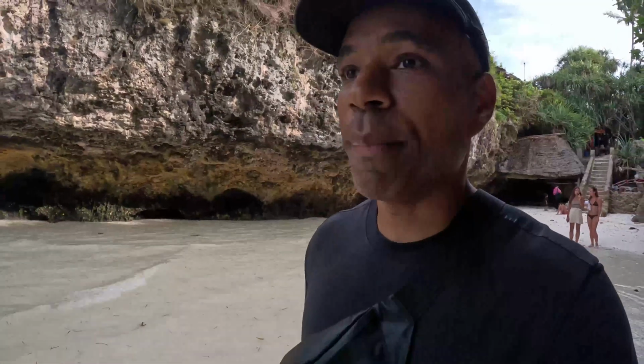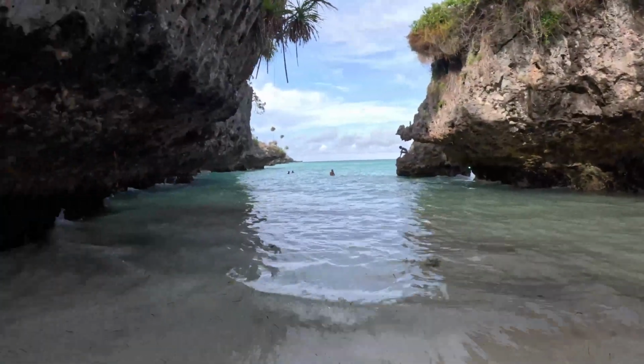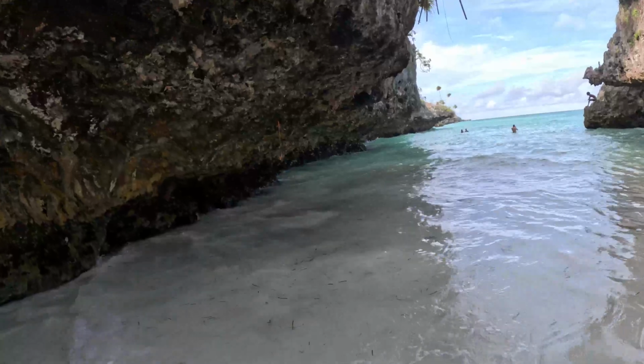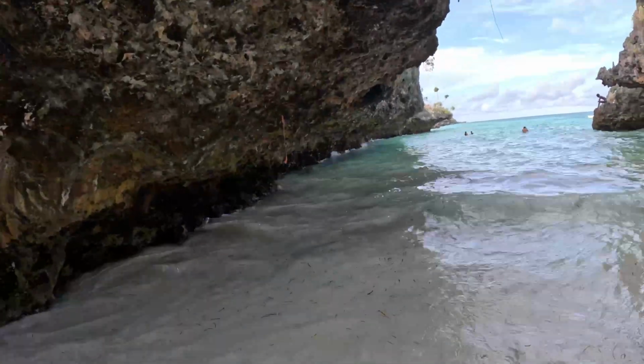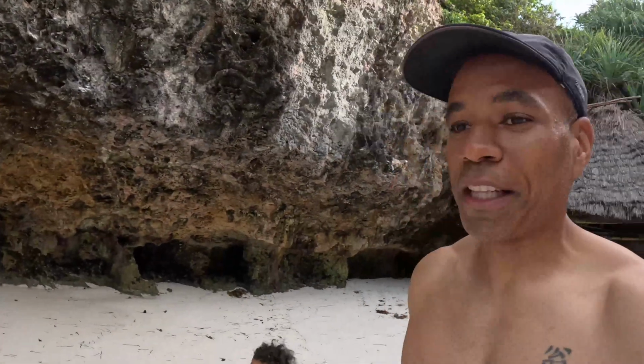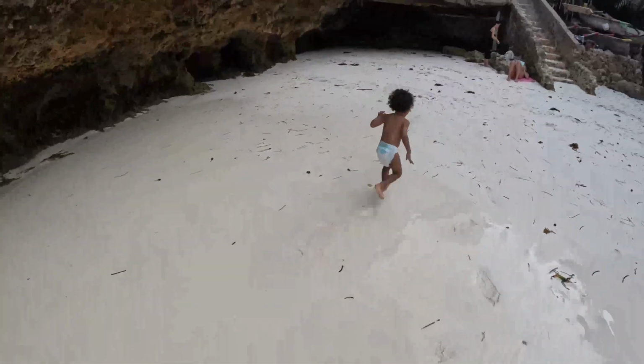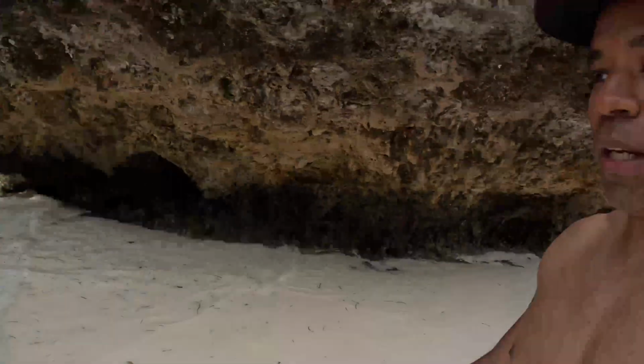One of the best beaches I've ever been to, I think. This is amazing. I'm so mad I forgot to bring my swim pants. I might just have to go in my gym shorts. Gene is ready in his diaper here. This beach is amazing. This is way better than I was even expecting. And the water's a perfect temperature. The rocks block the sun, so it's perfect.